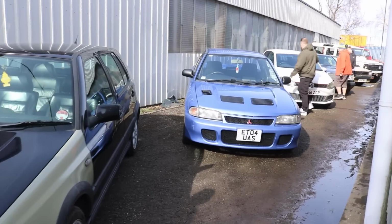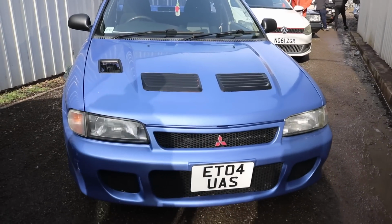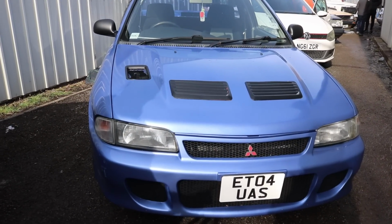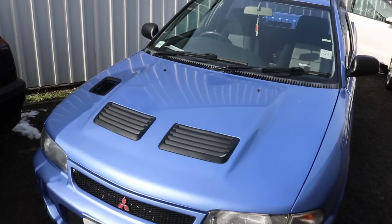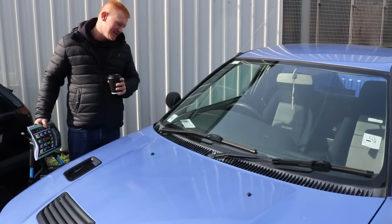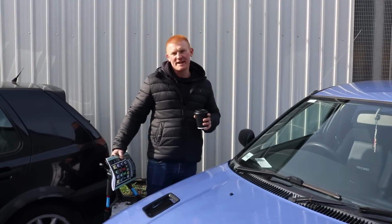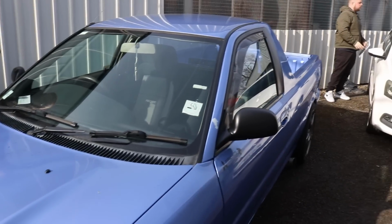Michael, should we pretend we know what this is? Yeah. It's a Proton, isn't it? It is a Proton. But it's got Mitsubishi badges on it. It says it's fitted with a Proton Satria, which we know what they are, don't we? The GTI thing. The worry is, why would you chuck this in? 1.8 litre engine.